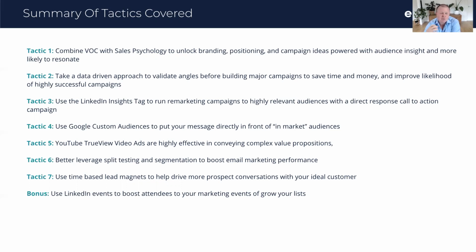Number 6, if you're better leveraging split testing and segmentation in your email campaigns, you will routinely more than double the value of a campaign, especially if you're doing a lot of marketing to a big list. Number 7, use time-based lead magnets as that call to action. It really helps you have valuable conversations with your audience and gets you into more profitable conversations.